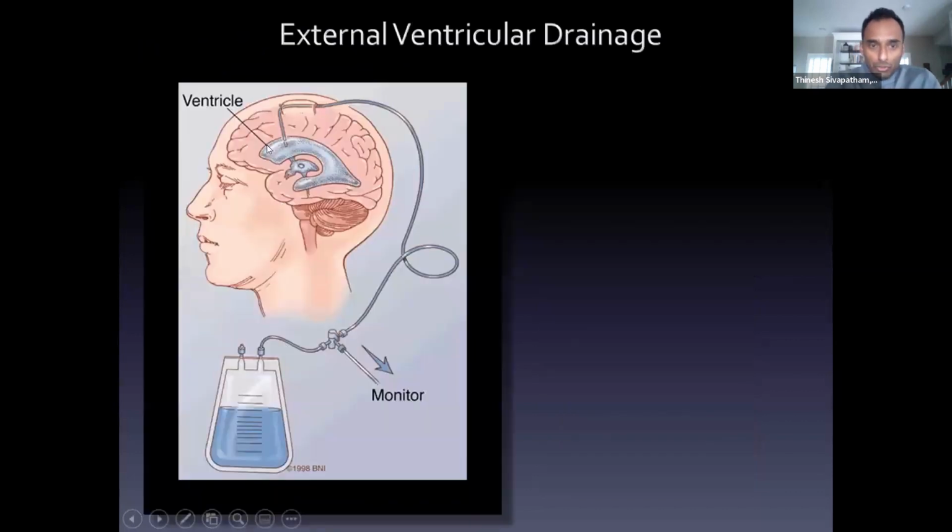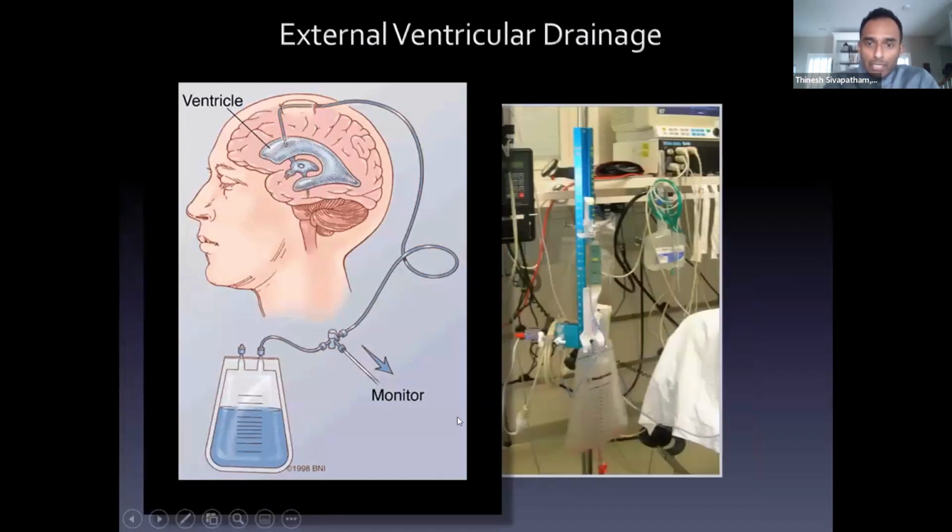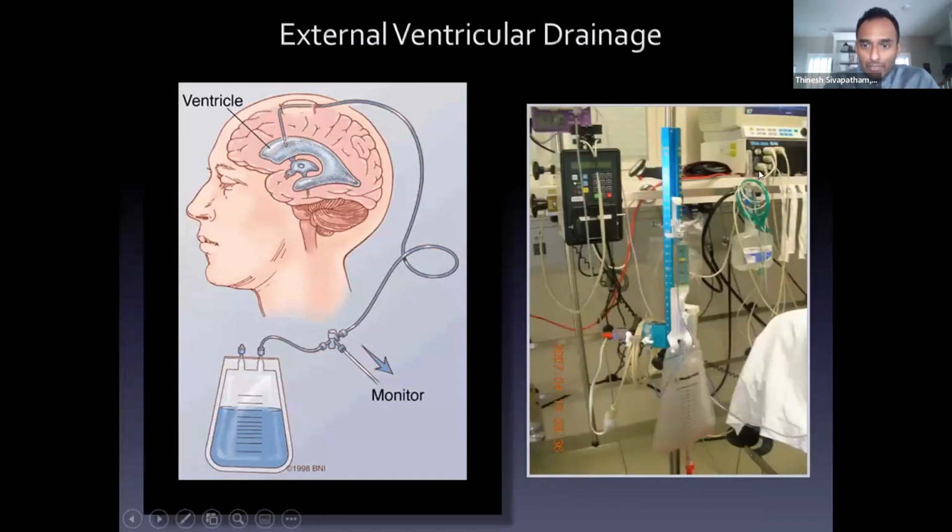So here's a drawing of that catheter going into the deep fluid spaces. Then it's connected on the back end to a drainage bag and a monitor. So you can see here, this is the drainage system collecting the spinal fluid, and we can actually check the pressures. We connect that through, you can see this white cord here that gets plugged into a computer system. We can actually check what the pressure is in the head through that drainage catheter as well.